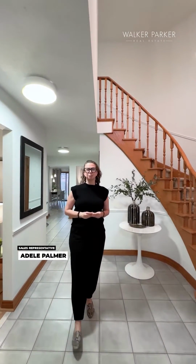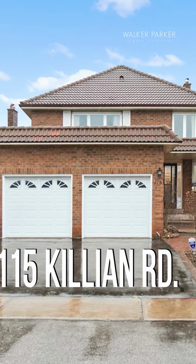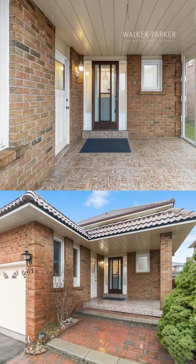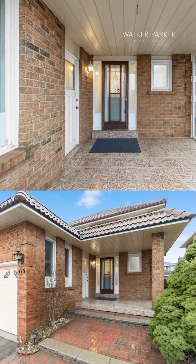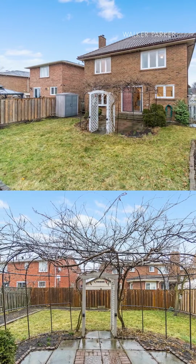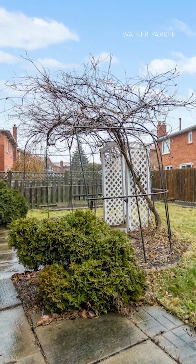115 Killian Rd is a beautifully updated, immaculate home in the rarely available Gates of Maple neighborhood. Wide streets, big trees, big yards, and an unparalleled location in move-in condition. Great curb appeal with interlocked pathways and perennial gardens, peaceful, fully fenced yard with gardens and patio topped by mature grapevines. Dine al fresco under shady leaves.